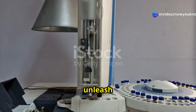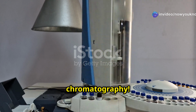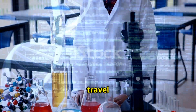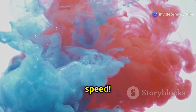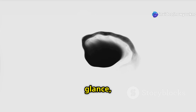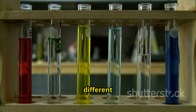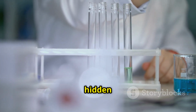Get ready to unleash your inner artist, science sleuths, because it's time for chromatography. This technique separates mixtures based on how different substances travel through a material. Think of it like a race where each runner has a different speed. Imagine you spill some black ink on a piece of paper. At first glance, it just looks like a dark blob. But black ink is actually a mixture of different colored dyes. With chromatography, we can reveal those hidden colors.